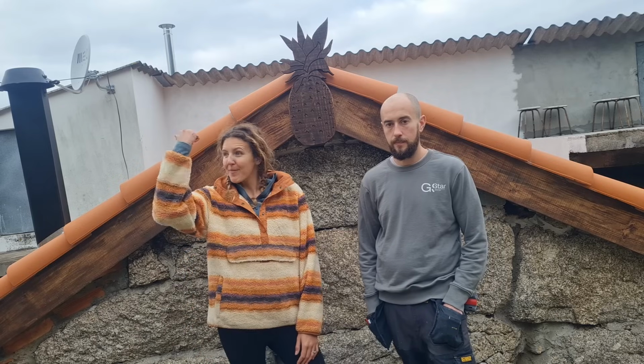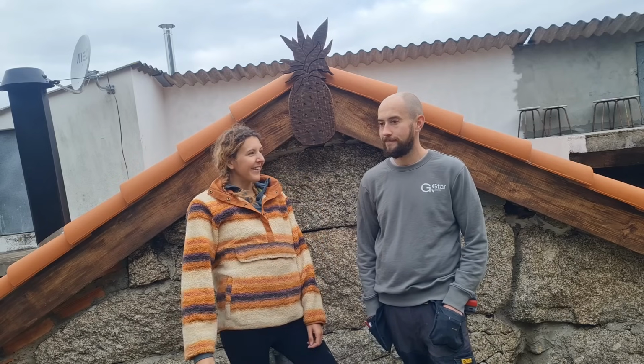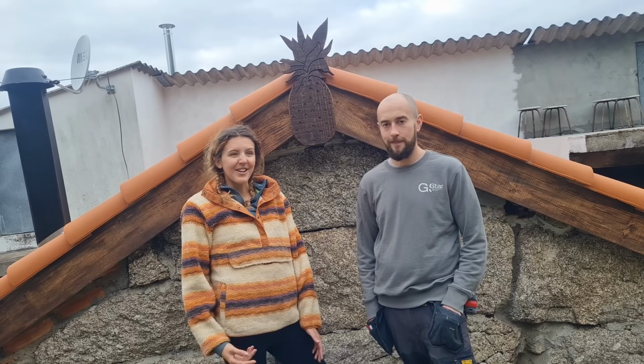This week we got our wood burning stove up and running, chimney here. It's working really well. It's letting out a good amount of heat.